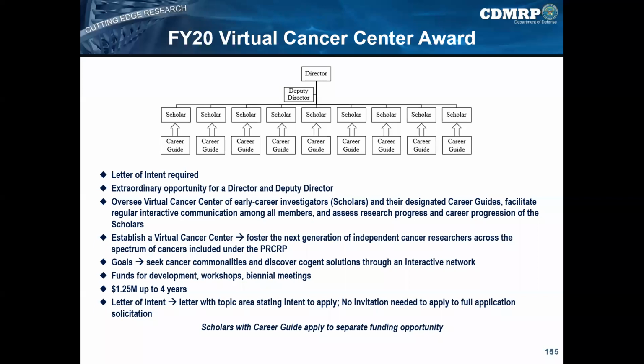Because think of it, melanoma as an example. Melanoma is far ahead of many of our cancers in immunotherapy. They're far, far ahead. In fact, they're going into the next two and third stage of immunotherapy, while a lot of the other cancers are still far behind. So what if we learned from one another rather than going in stovepipes, having our scholars, the early career investigators, always in these stovepipes? So what we want to do is converge the fields together and look at the commonalities of cancer and discover cogent solutions through an interactive network.